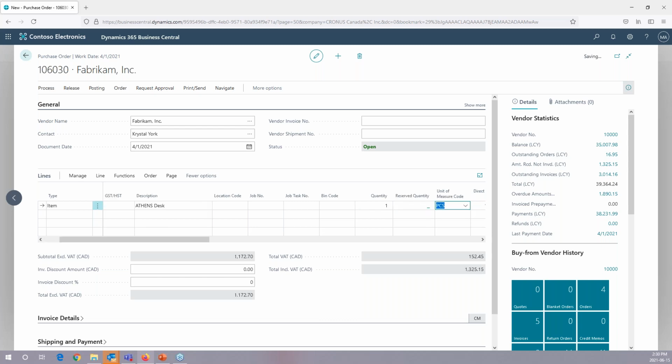And how many are we going to purchase? Actually, for this example, I'm going to do 2 to show the receiving stage. Okay. And because we already had a cost associated to the item, it has pulled that cost in here for us. If we use the preferred vendor and we had a purchase price that was different for that vendor, then it will pull the purchase price.